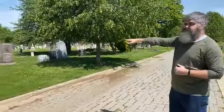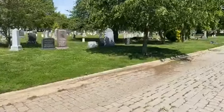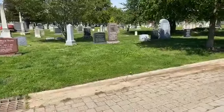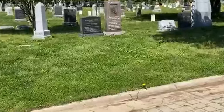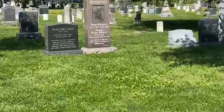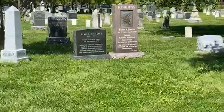Alain Locke over there was recently buried here. He was the first African-American Rhodes Scholar. He passed away, and tragically, his remains were kind of forgotten for a while. They were sitting on a shelf somewhere, cremated remains. So we're very proud to have him here and able to provide a final resting place.